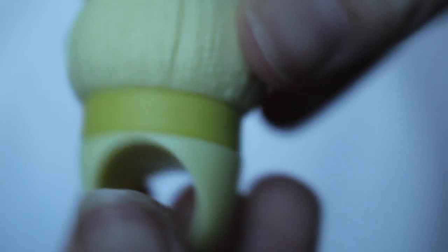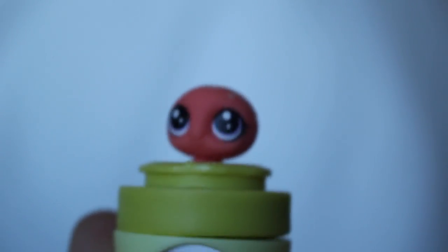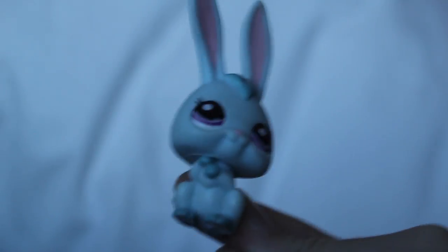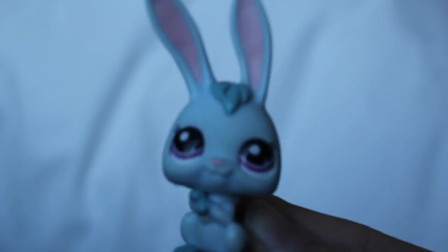And then we just put it on top. So we can go, voila! And there's our little octopus. And those were all the blind bags that we had today. We only got 4 because I didn't think I'd use them a lot, and they were like a dollar or two. And the next thing we have is this fish.